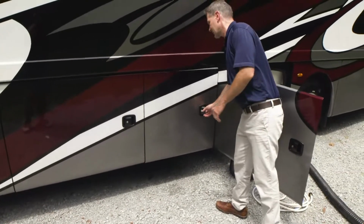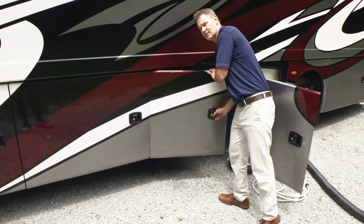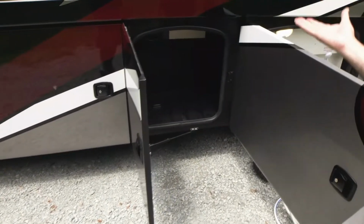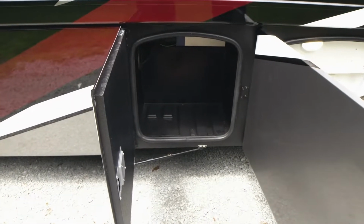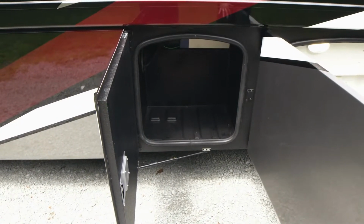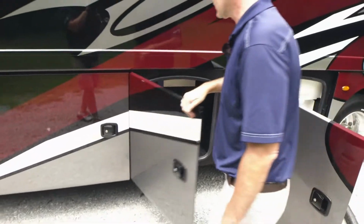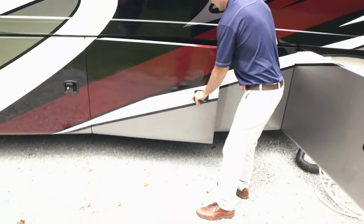Who wants to take a guess if it's more storage? Yeah, you're right. It's more storage. A lot of storage in here. I just love how tall these are. If you have one of those coolers that are really tall, where you can take like a 2-liter bottle of a beverage, you can fit those coolers in these bays. Let's shut this one up and open another one.